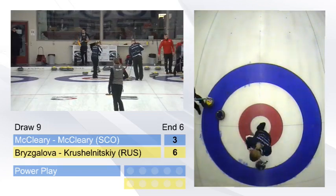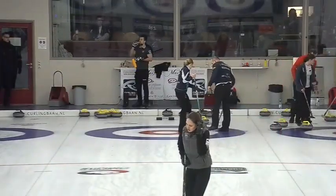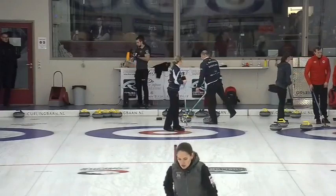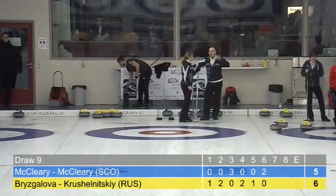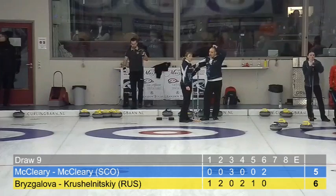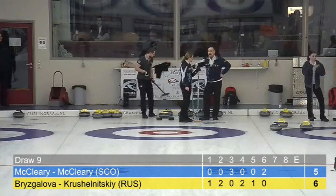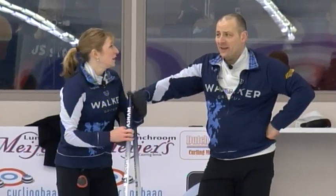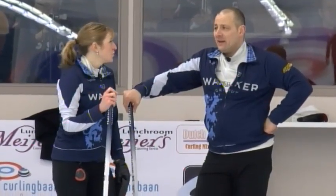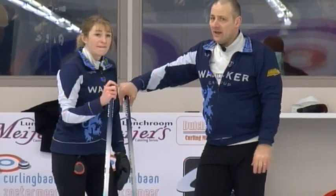After 6 ends of play, the score is 5-6 for Russia. Russia will take back the hammer. To be honest, if you force them to one, I'd be happy. I think Russia will need to play the hammer now, play the power play, I think. Force is fine, and you don't want to lose 2 though. That's why you draw around it. Yeah, I think so.